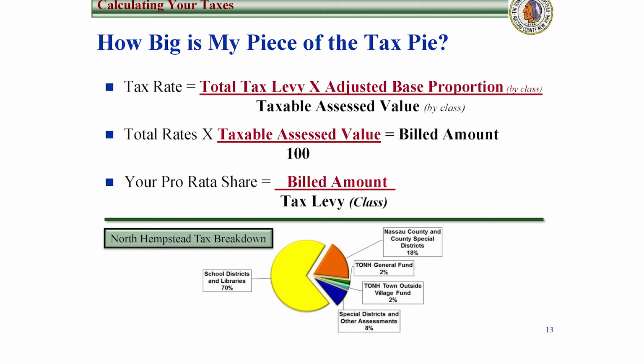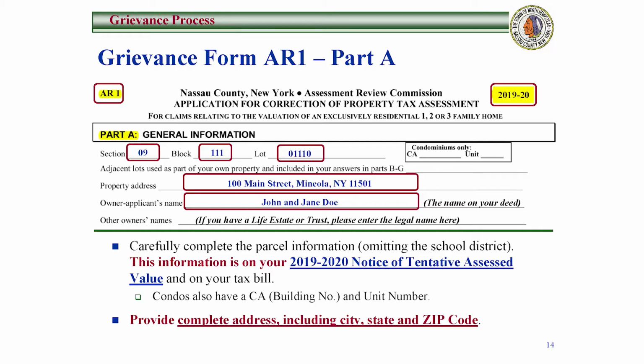So that's the overview, and from what I said, you just need to know 4 things. You need to know that you're filing a grievance for tax year 2019-2020. You need to know the correct form you're using, if you're using the paper form. You do need to know your section, block, and lot. You need to know the market value that the county assigned to your property, and then you do need to have a lower estimated value to put on your grievance application form.